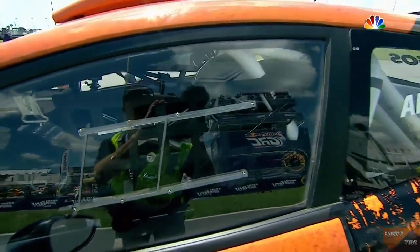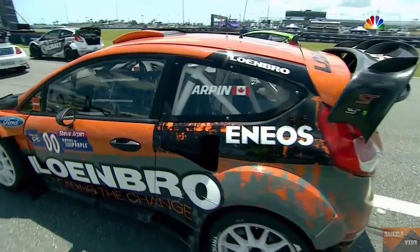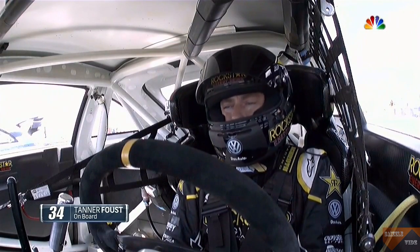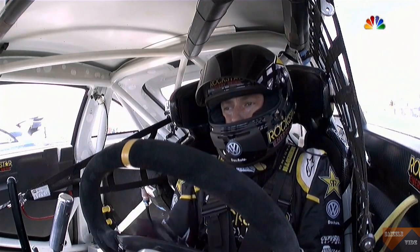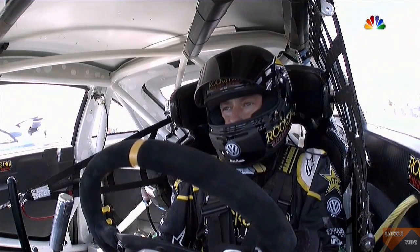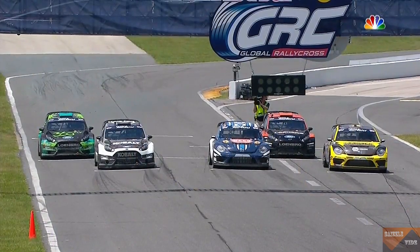That's big news for Subaru, but let's keep an eye out and see how Jeff Ward gets on with his Ford Fiesta. On board with Tanner Faust, he must be roasting in there. Oh yeah, it is 140 degrees. You can cook an egg inside that cockpit right now. He just can't wait for the lights to go on so we get a little air flowing through that Volkswagen Beetle cockpit. Here we go.